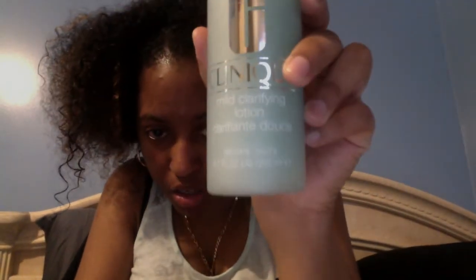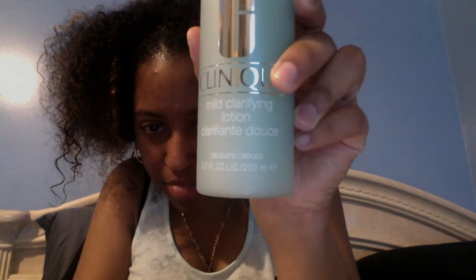So initially when I went, I got this, if you could see it, but there you go. Clinique Liquid Facial Soap Extra Mild. You really want the extra mild because you're gonna get really dry skin. This one, Clinique Mild Clarifying Lotion. This pretty much is like a toner kind of. It just takes off all the dead skin cells.